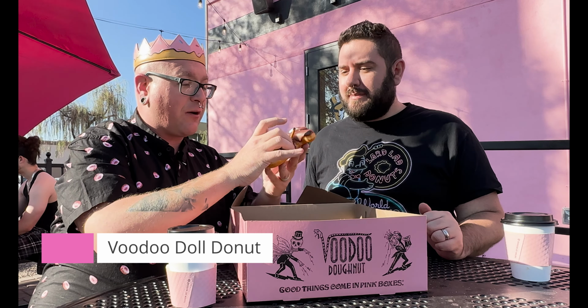I'm excited. All right, so I think we should start off with the Voodoo Doll Donut because it is Voodoo Doughnut. So we've got a little Voodoo Doll Donut here, guys. Check that bad boy out. Look how cute he is with a little pretzel stake, right? So cute. Now, this is going to be your classic yeast raised donut with chocolate icing and a raspberry jam filling. So, here. Oh, look, it's all bloody.